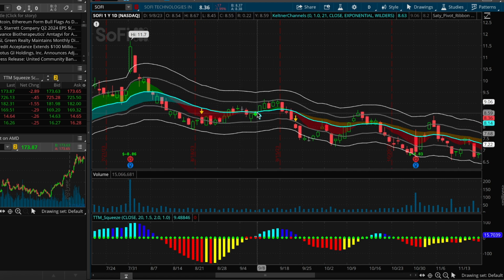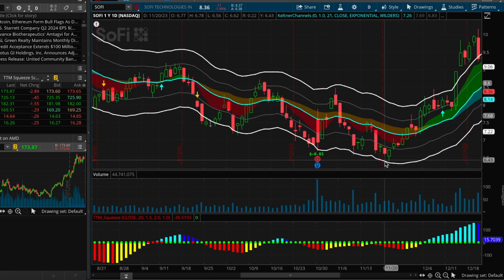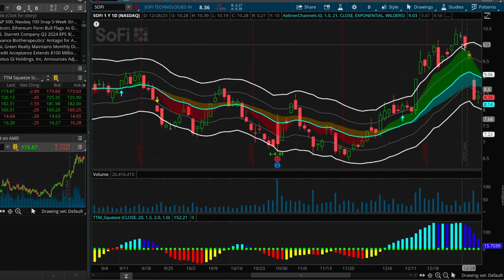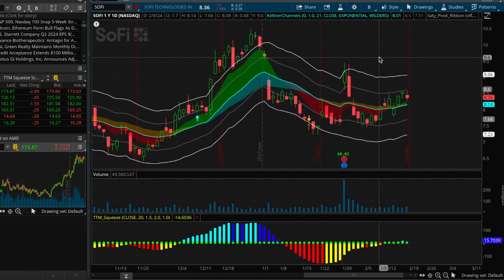However, when it did fire, it did bring the price from about mid-8s, and it just fired and kept drawing down to the 6s here. So then we didn't get any trigger and fire. That led right up to this big move. So sometimes they work, sometimes they don't.